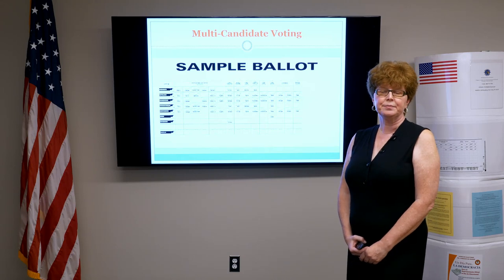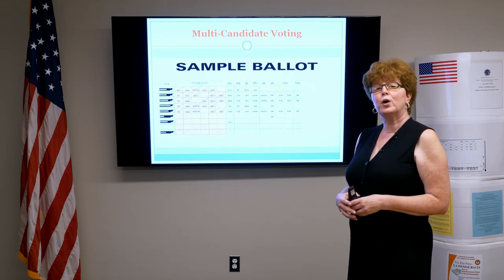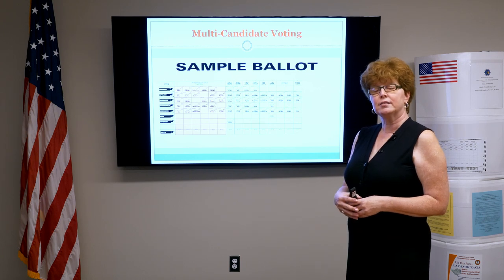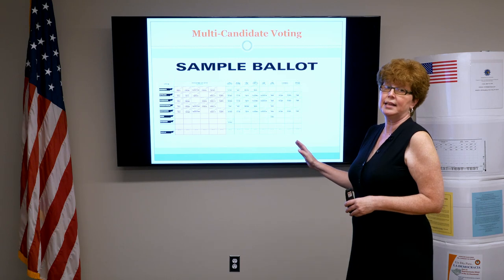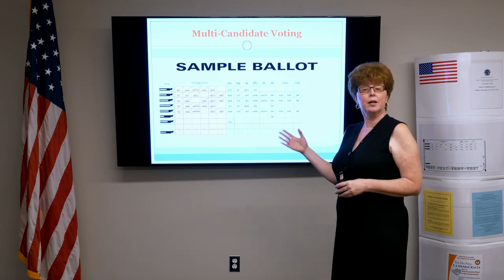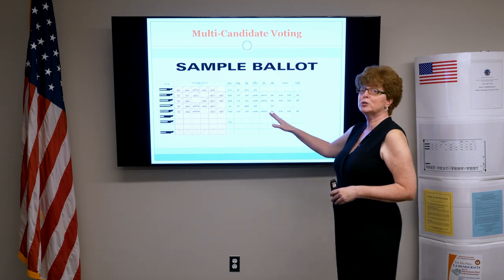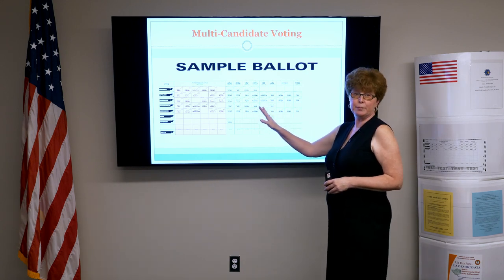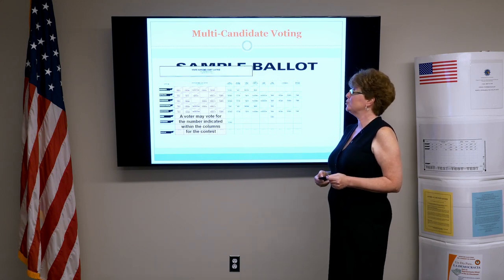Sample ballots. Sample ballots will be reviewed for the upcoming elections. This is a sample of a Supreme Court ballot that will possibly be appearing this year. They have multiple candidates that they are able to vote for. In this ballot, you can vote up to 5.